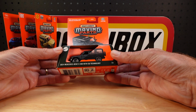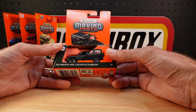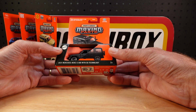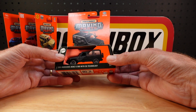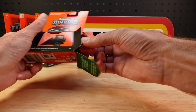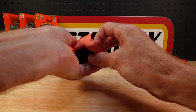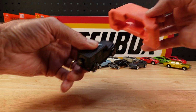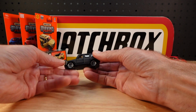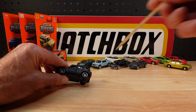2024 Mercedes-Benz G580 with EQ technology, 39 of 50. I feel like this one's been overdone. This and its variants, you know, the G-Wagon and so on. For the money they go for in real life, they don't look much, do they? Is that just my opinion? Of course it is. Give me a toothpick.